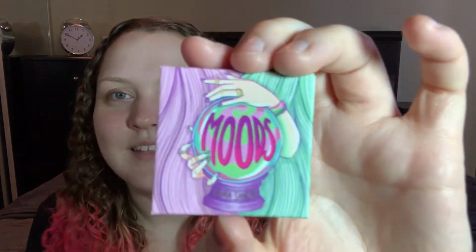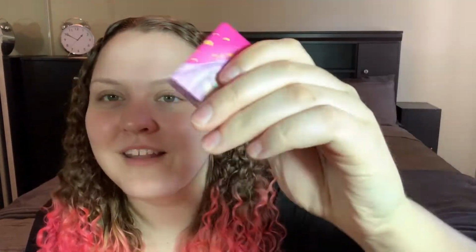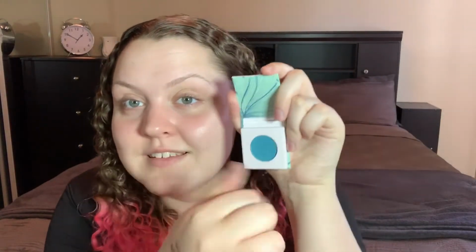by Laura Sanchez, and it just says Moods. I'm gonna have to open it up to figure out what that is. Ooh, look at that packaging. That is cute. I don't know what this is, but I already like it because it is super cute packaging. Okay. Ooh. I'm gonna go ahead and assume this is an eyeshadow. So it looks like this is probably, she has a full palette and this is just one of the shades. But yeah, it's nice and blue.